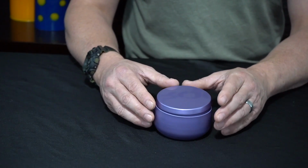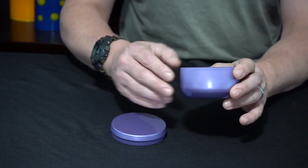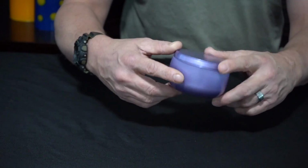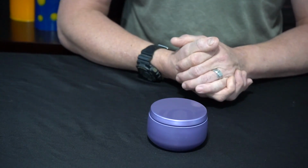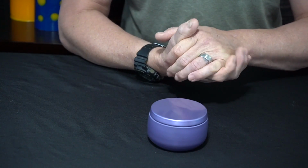Here's mine in gloss lilac. Again, a great little candle tin, but definitely not average. As you can see, that nice rounded bottom definitely gives it that luxurious look. Nice flat bottom and top for any type of branding or labeling. And again, even with all that luxury, the price is still comparable to your average run-of-the-mill candle tin. Definitely something worth checking out if you include candle tins in your candle line.